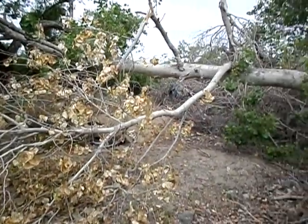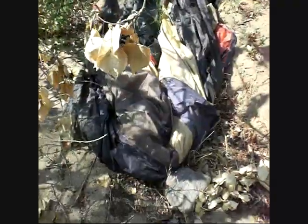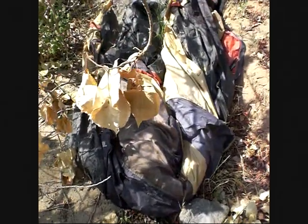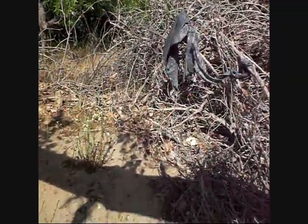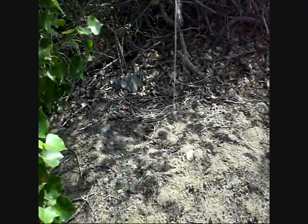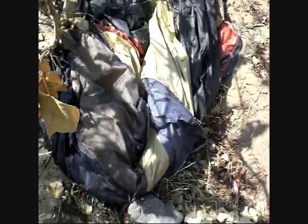This tree was blown over. There's all the roots. Like there could be somebody wrapped up in it. I've thoroughly checked out this area for footprints, different things. I want to take a poke here. Normally I wouldn't be doing this.